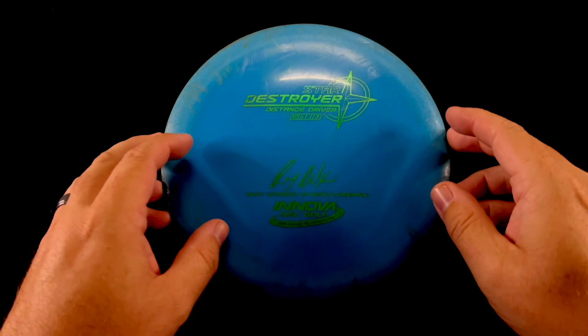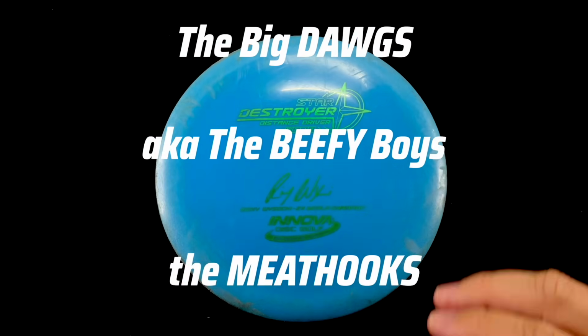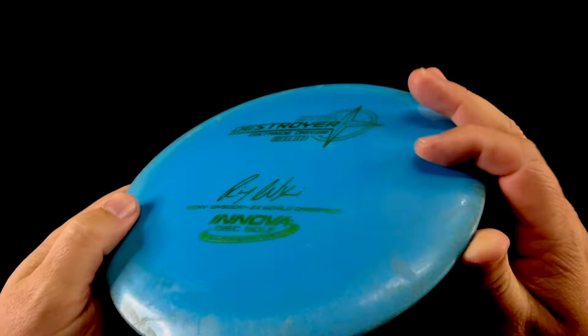And finally, these are the big dogs, the beefy boys, and we have several. Now, people will claim to know what makes one disc more overstable than another, like dome or parting line height or any one of a list of many other characteristics. And some of the time those things are true, but sometimes they aren't, as we've found out in the past.